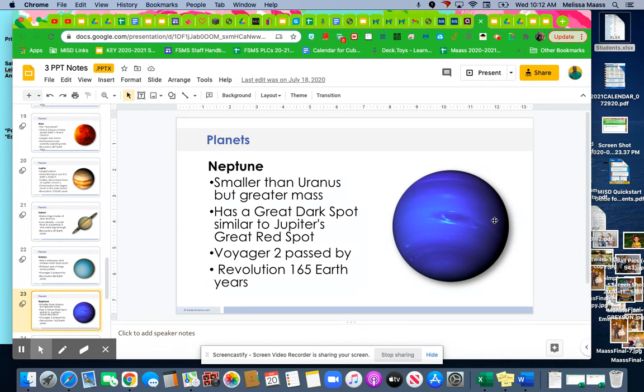And I guess what I had heard is that at one point it disappeared. I don't remember what time in history, but it had disappeared, and then a new one brewed. So that's the cool little tidbit about Neptune. But that storm is scary. If you've ever seen pictures of hurricanes, just imagine 10 times that. It's crazy.